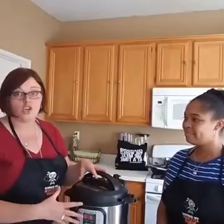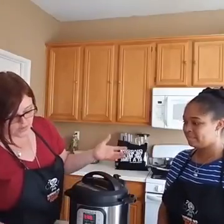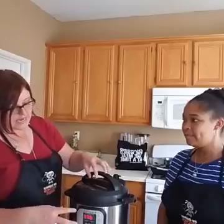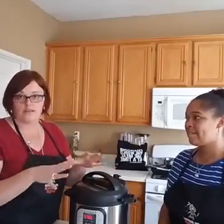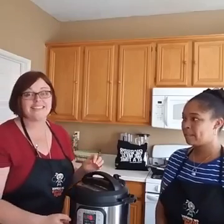And then if I want to do a steamed veggie with them too, I don't have to heat up another pot or dirty another pan. When it's done cooking, I do the quick release or the natural release, whatever one. And then I can take the lid off, put my vegetables in there, add a little bit of liquid if there's not liquid in there already, but just a little bit. And it has a steam feature on here too, so I can steam my veggies.